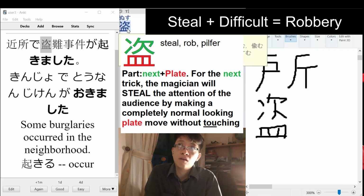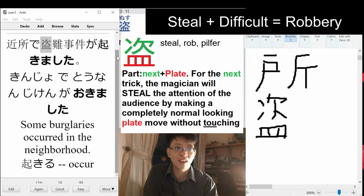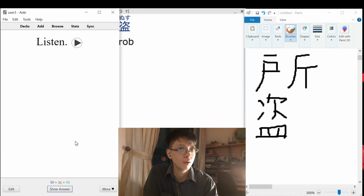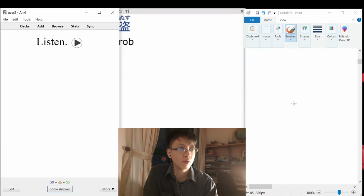So maybe the radical is like, for the next act, the magician will steal the attention of the audience by making a completely normal looking plate levitate. Yeah, a completely normal looking plate levitate. But we all know that it is anything but normal. 暑い. Okay, so hot, right? Hot.